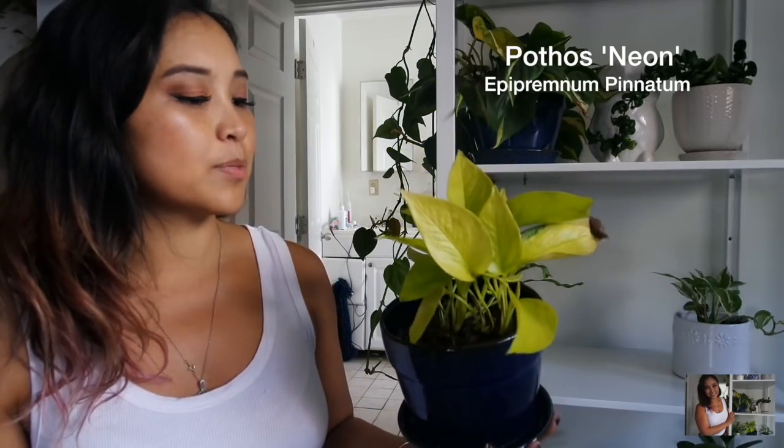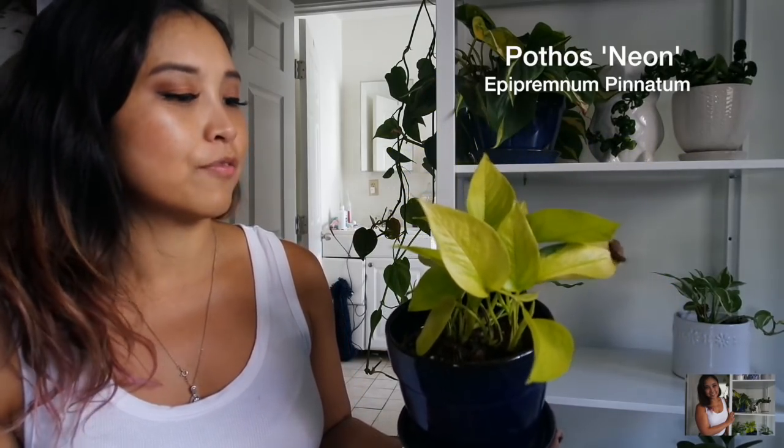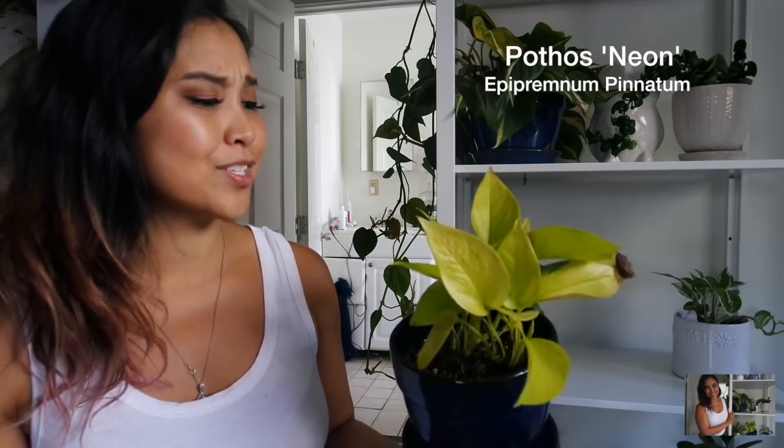And I love this plant because of the bright neon green foliage. It's pretty much like nothing I have in my collection. I don't have anything this bright. And I think it works well with the cobalt blue planter. For me, it is a slow grower. It kind of looks the same as when I first purchased it a couple months back. But I believe I got this plant for free at my favorite nursery here in Los Angeles. And I'm kind of interested to see how long it's going to take to grow on me. But for the most part, I haven't seen much change in this plant.